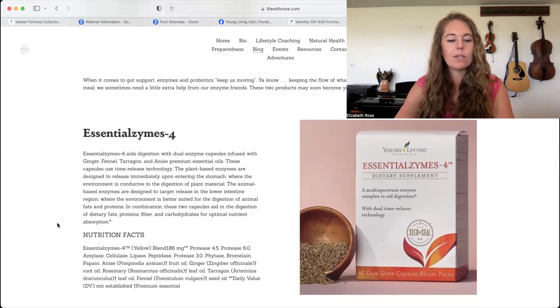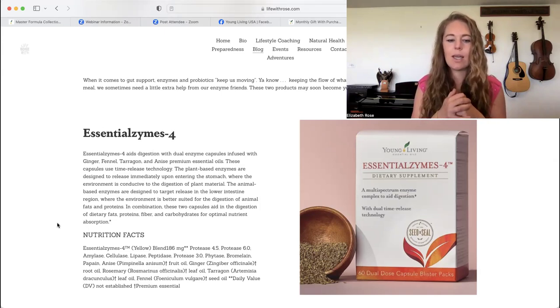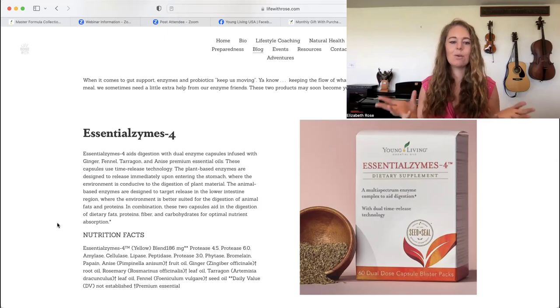With Essential Zyme, it aids in digestion with a dual enzyme capsule infused with ginger, fennel, tarragon and anise premium essential oils. These capsules use time release technology. The plant based enzymes are designed to release immediately upon entering the stomach, where the environment is conducive to the digestion of plant material. The animal based enzymes are designed to target release in the lower intestine region where the environment is better suited for the digestion of animal fats and proteins. So, in combination, these two capsules aid in the digestion of dietary fats, proteins, fiber, and carbohydrates for optimal nutrient absorption. How cool is that?